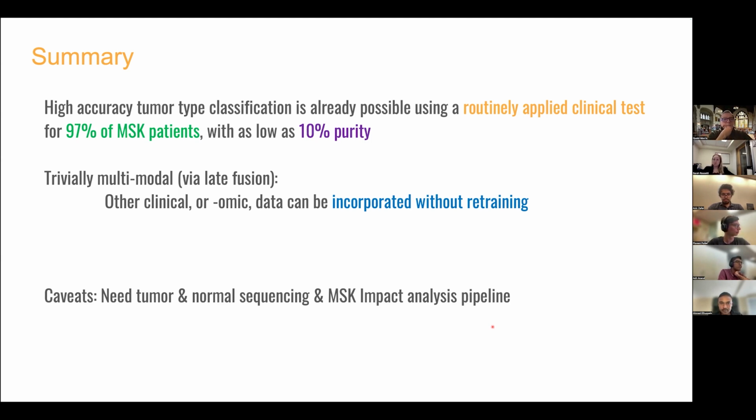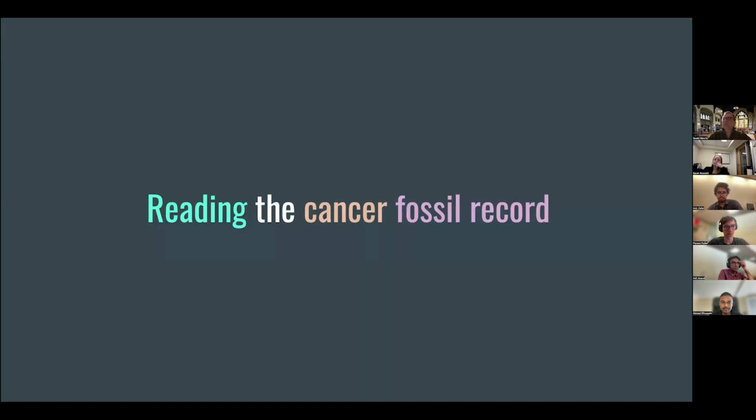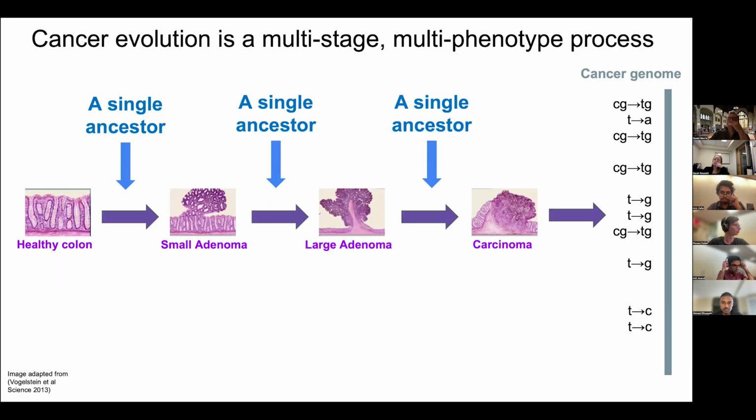All right. So I want to talk a little bit more broadly about what we're doing, and this is more of a research style talk than a clinical practice thing. I call this part of the talk reading the cancer fossil record, and let me just quickly explain what that means. Cancers evolve.